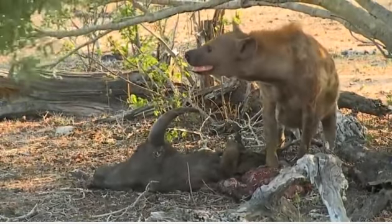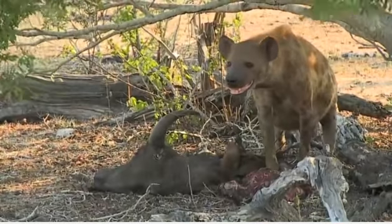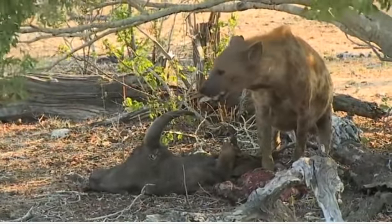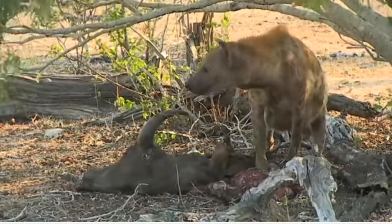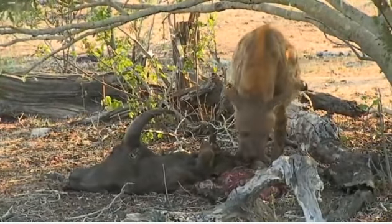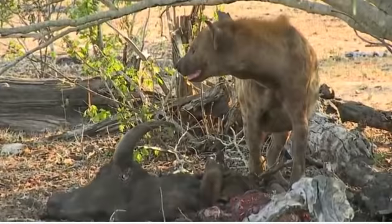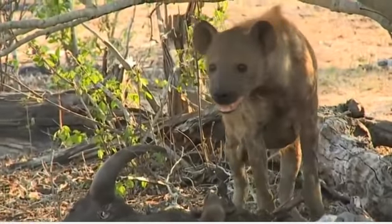Bit of wind picking up. You can hear it, you can see it in the leaves and the twigs there. Nice thick leaf cover over these hyenas. This is called a guarri bush that they're under. But as the morning starts to warm up now, there'll be a bit of wind.